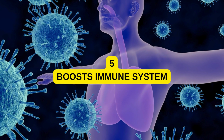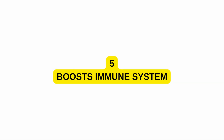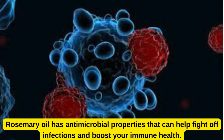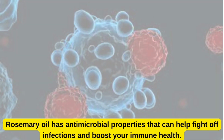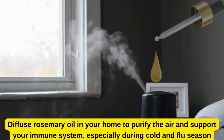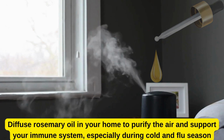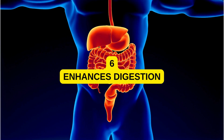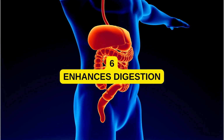Number 5. Boosts immune system. Rosemary oil has antimicrobial properties that can help fight off infections and boost your immune health. Diffuse rosemary oil in your home to purify the air and support your immune system, especially during cold and flu season.